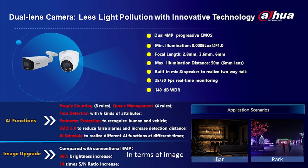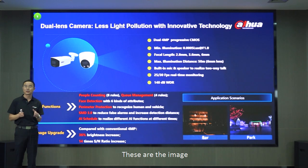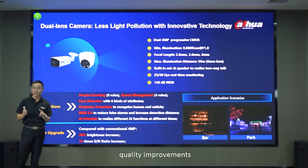In terms of image quality, compared to conventional 4MP, it has a 36% increase in brightness and also a 14 times increase in aspect ratios. These are the image quality improvements compared with the existing range.